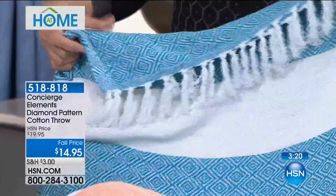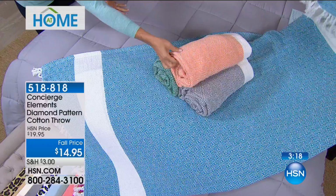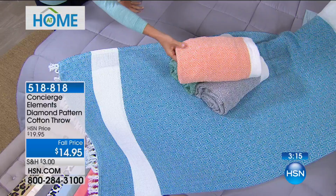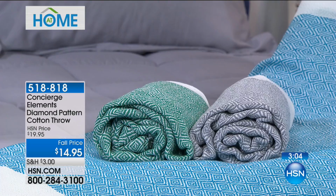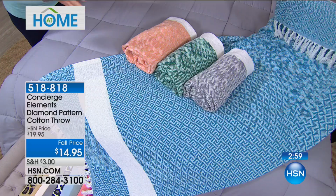So it really is such a pretty, designer, expensive looking throw. We also have it in tangerine, which is so pretty. And we have green, which is so rare, and it's like that Kelly green again. So if you got the watercolor, we could bring that back over. And then we have the beautiful gray, which is that gray and white combination. Very modern, very fun.